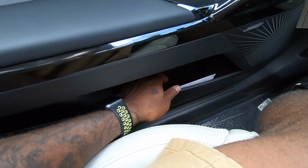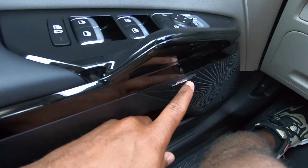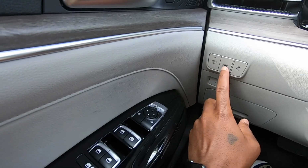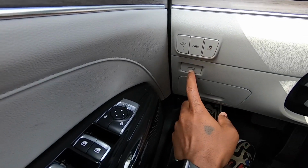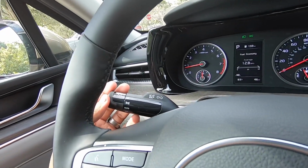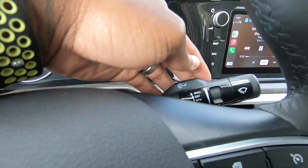Looking down here is going to be additional storage, a cup holder. My tester also has the Bose sound system, which sounds pretty good in here. Your dimmer switches here, your lane keep assist, your traction control, your trunk latch, your turn signal stalk and headlight stalk is going to be integrated into one. Looking over here is going to be a wiper stalk.